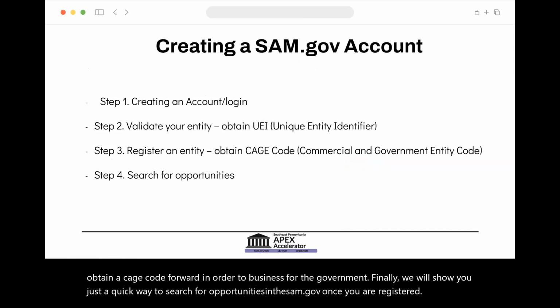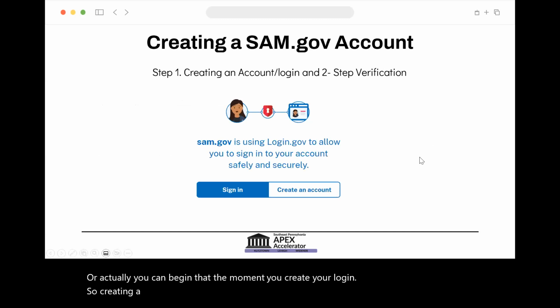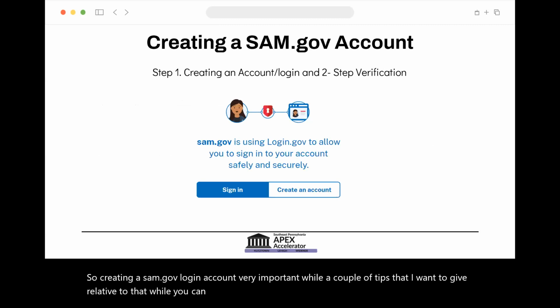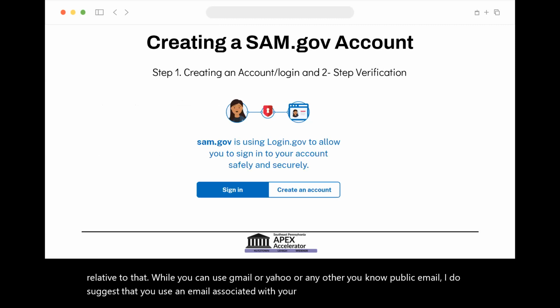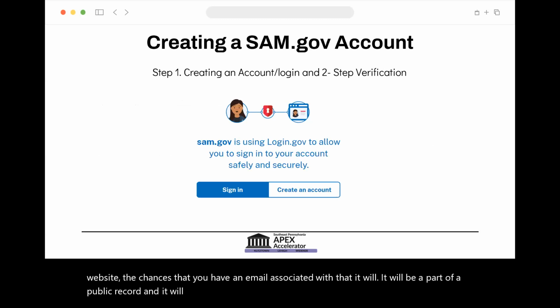Or actually, you can begin that the moment you create your login. So creating a SAM.gov login account, very important. A couple of tips that I want to give relative to that. While you can use Gmail or Yahoo or any other public email, I do suggest that you use an email associated with your business extension. So if you have a website, the chances are you have an email associated with that. It will be a part of a public record, and it will just look more established.